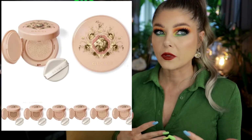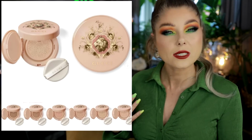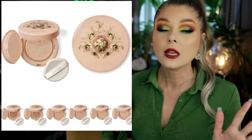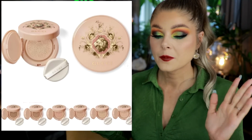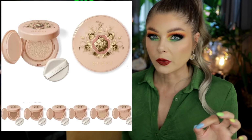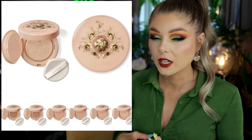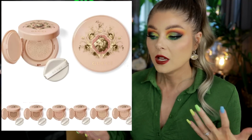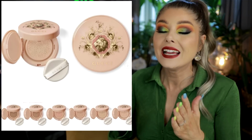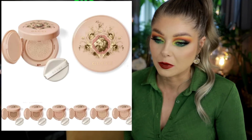Especially since their other foundation, the matte one, had 40 shades and all of a sudden they're doing 6. So I was a little bit confused by that. This one is available at Selfridges. And when I looked at the Gucci Beauty website, if you search for this foundation, it will come up, but there's no page for it. You can't click on it, you can't see any more information. So I'm thinking that this might be a leak, that Selfridges accidentally released this.